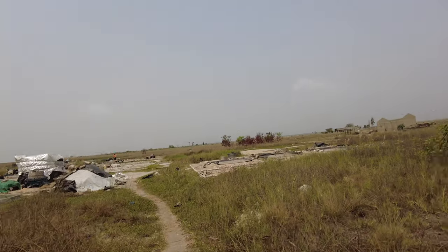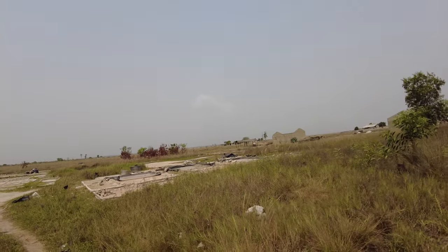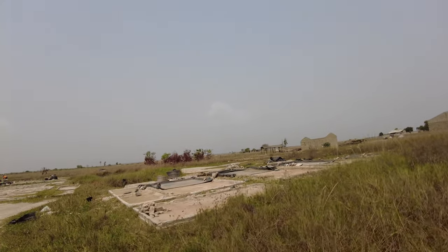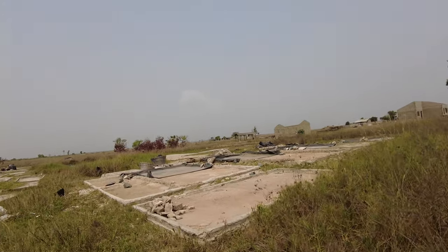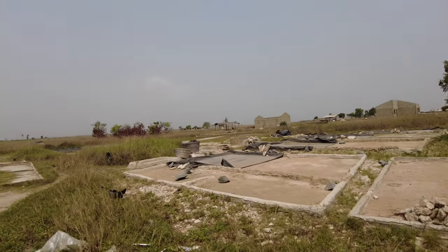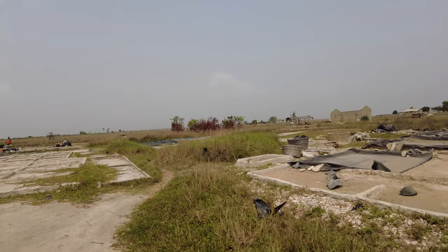Also, if you look there, there's a primary school where the kids go to school. And here's the farm. This is how it looked from the beginning. Then I'll show you guys how the salt farming and all that looks.